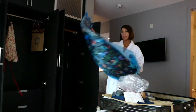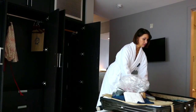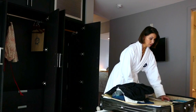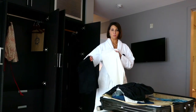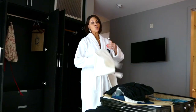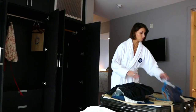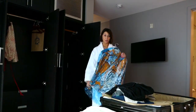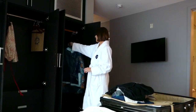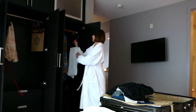But it's very easy to unpack if you have packed with the hangers. Something like jeans or pants, if you didn't put them on hangers, that's fine. You can either put them in a drawer or you can hang them up when you get there. But for the most part, I don't feel like it takes any more room up at all, and it makes unpacking go by very, very quickly.